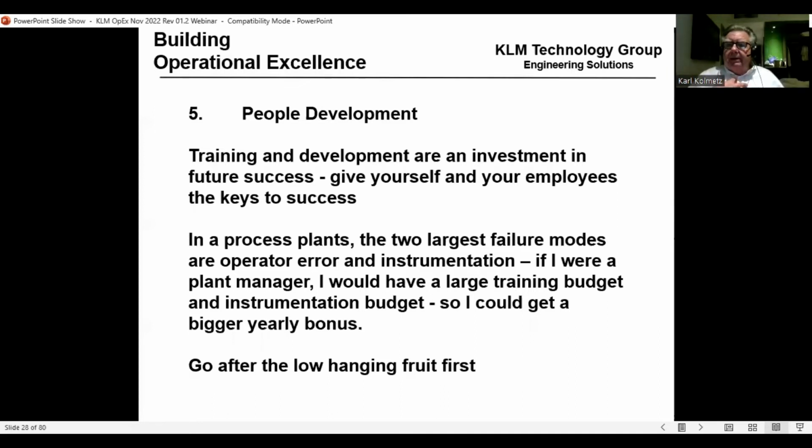If I'm a plant manager, I'm going to look at my 2 biggest failure modes, all right? My 2 biggest failure modes are operator error and instrumentation. That's my 2 biggest failure modes, all right? If I was a plant manager, I would have a large training budget and I would have a large instrumentation budget so I could get a bigger yearly bonus.